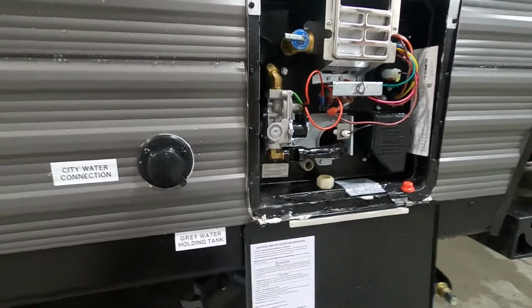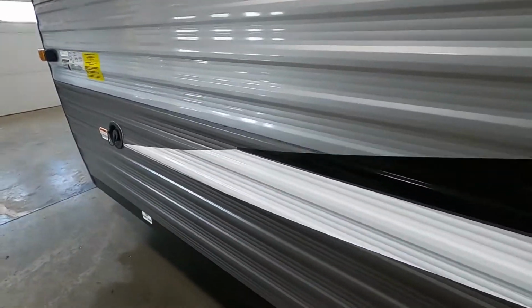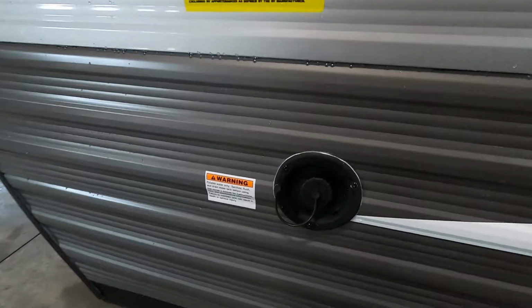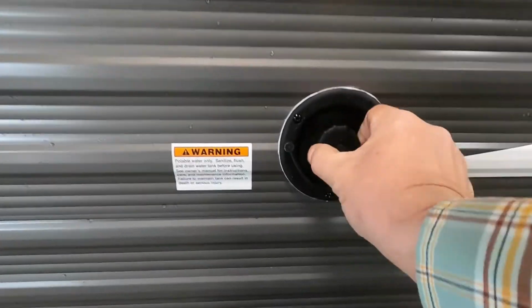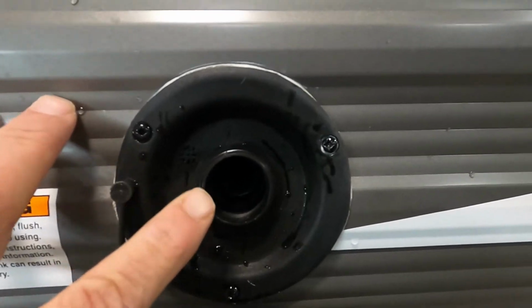Let's say you're going camping and you're going to dry dock. Not using city water, you're going to use potable water. That's at the front of your off-camp side. Simply fill it up with a hose. No need for the water pressure regulator.